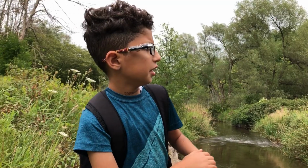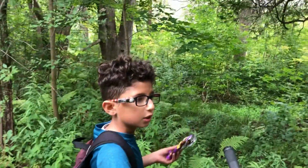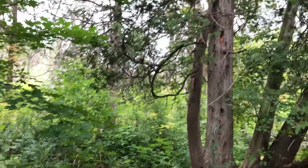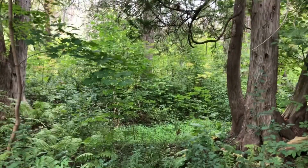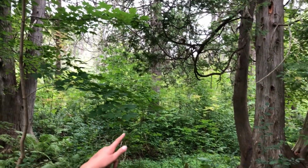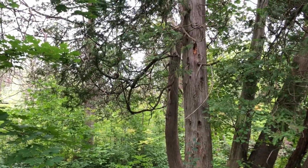Now, this might be the end of the video. Yes, it is. So, another forest video. Right there, that's a squirrel. A red squirrel, eating a red oak, I think. And you see that hole in this tree? Oh, that's a woodpecker. And there are many alien invaders.